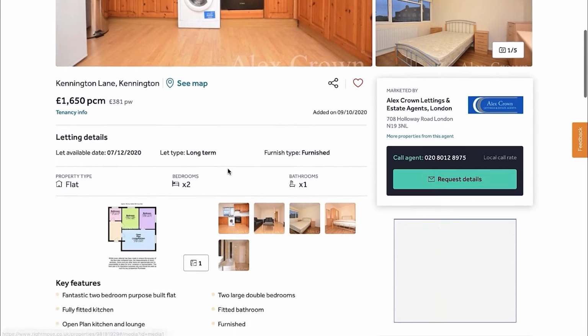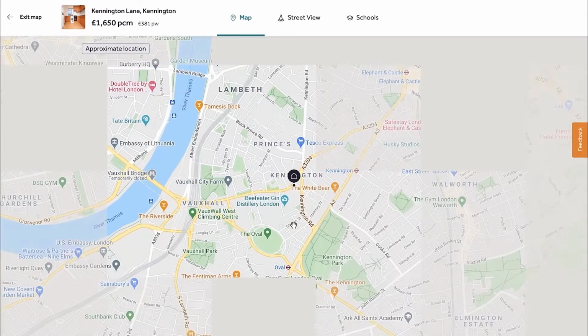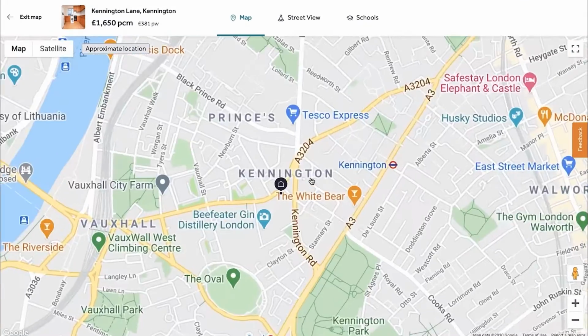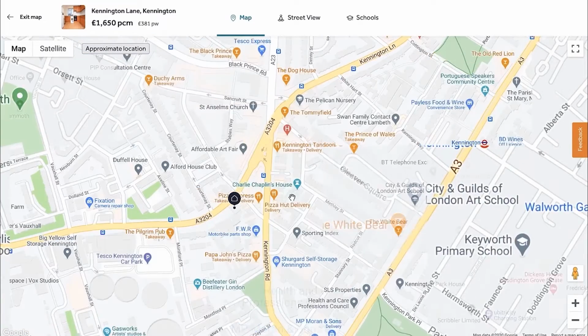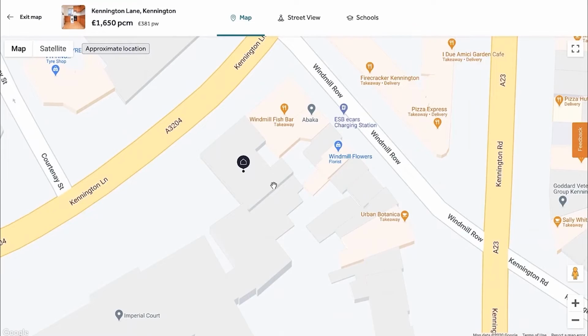scroll down and look at the map. Once you click open map, you get this here. Now you can zoom into the property, and the property I believe is this building here, and there's a couple of ways of doing this.